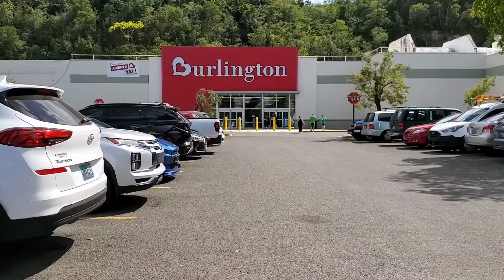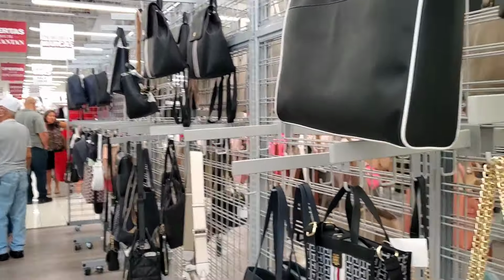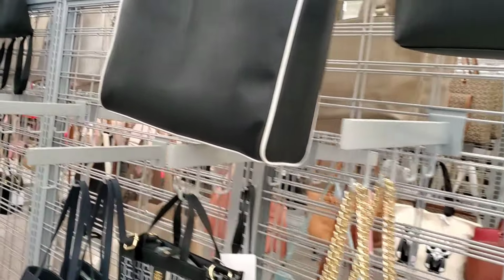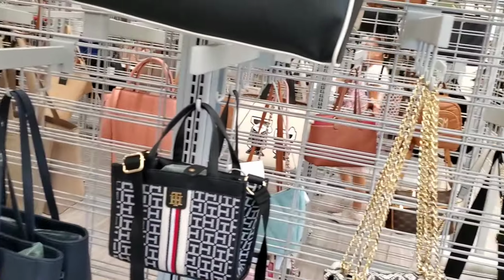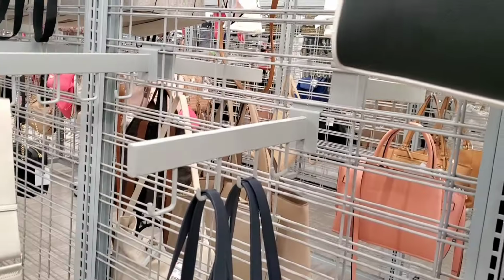So I left there and I think I'm gonna go quickly to Burlington and see if they put up new stuff. Last time I went there, they still had a lot of empty space since December. So let's see. Okay, so they added a little bit more of the bags and purses. Not like they usually have, because as you can see, there are still some areas that are empty, but they added a little bit more since last time I came here. So I'll show you that.